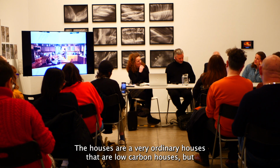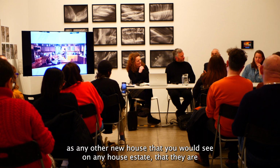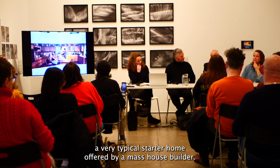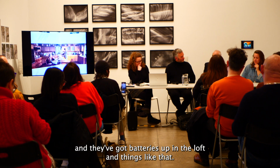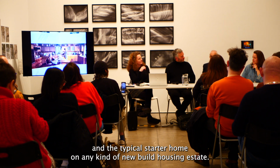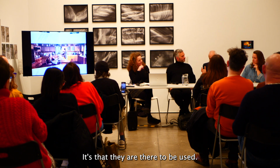The houses are very ordinary houses. They're low carbon houses, but you guys have all been in them, and they're just the same as any other new house that you would see on any housing estate. They are a very typical starter home offered by a mass house builder. They've got heat pumps in, they've got solar PV in, they've got batteries up in the loft and things like that. But you wouldn't really know the difference between that and the typical starter home on any kind of new build housing estate. They are there to be used.